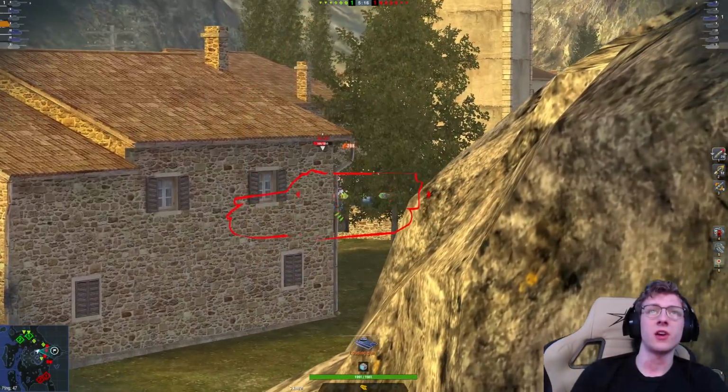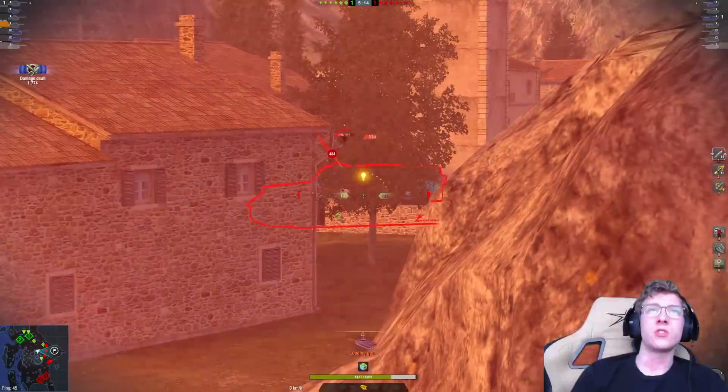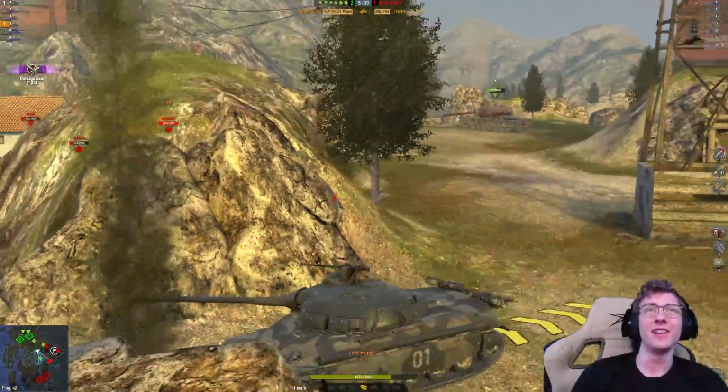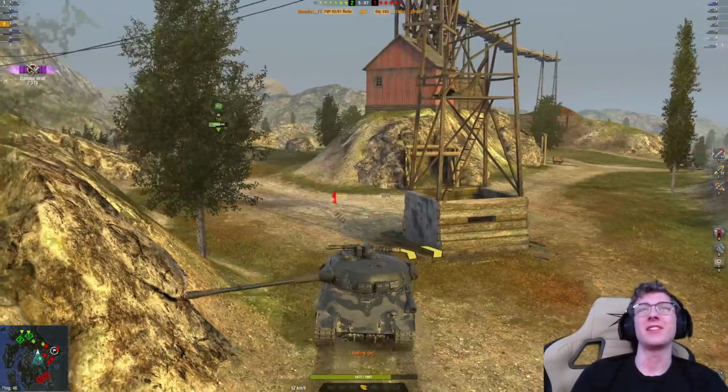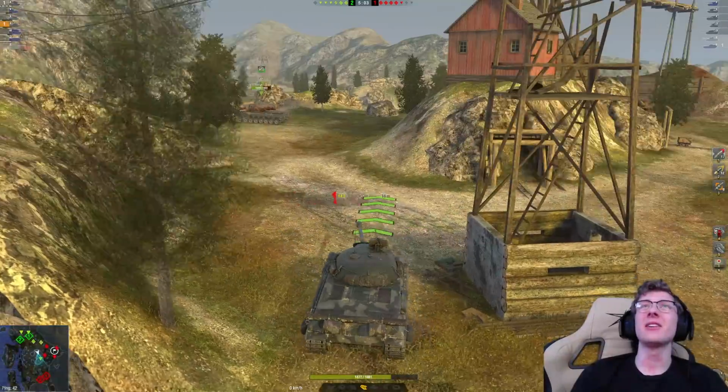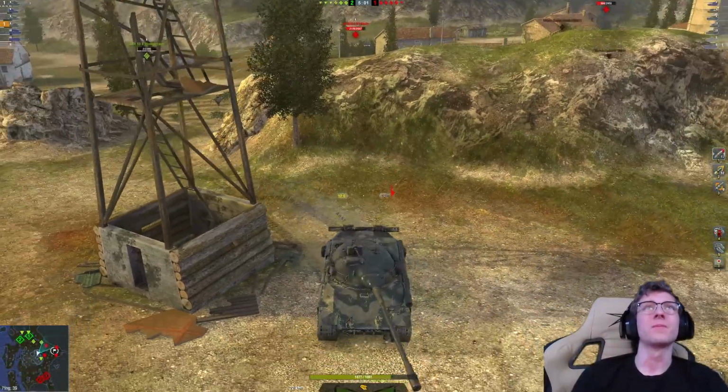I mean, we got the 263 off to the side. There's 1, 2, 3, and bye-bye. This is so dumb. I'm sorry. Just, it's so dumb. I don't get it. We literally just deleted that poor player.